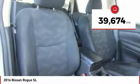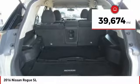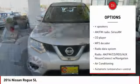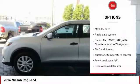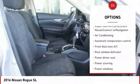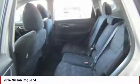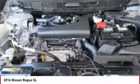This vehicle has less than 40,000 miles. Here are some of this vehicle's great options: traction control, power liftgate, navigation system, dual airbags, air conditioning, power steering, alloy wheels, one owner, 4-wheel disc brakes, center armrest.